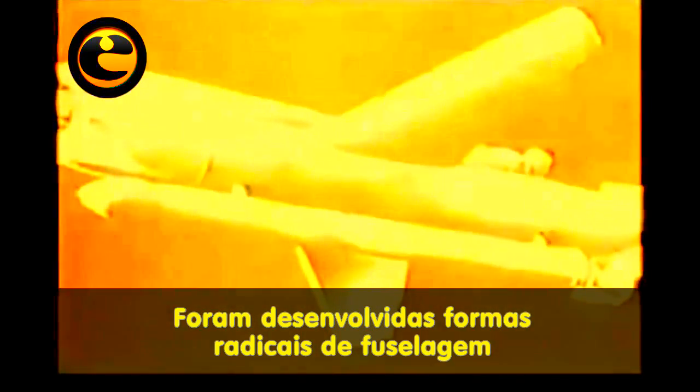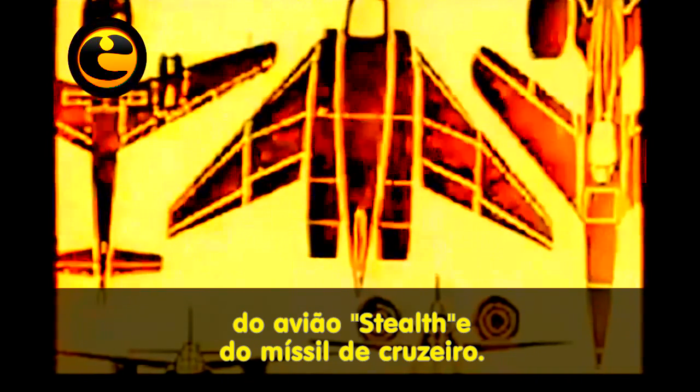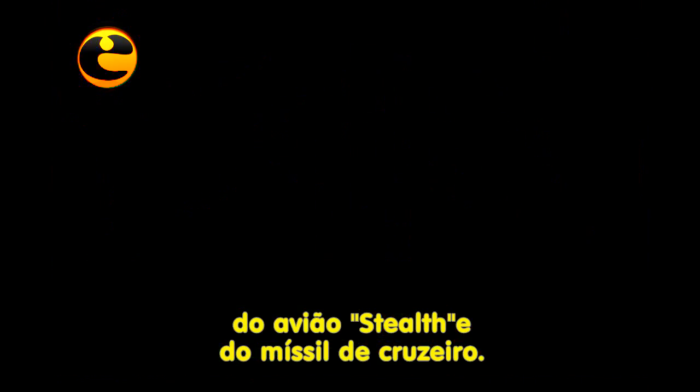The prototype V-7 craft was powered by engines manufactured by BMW. The V-7 used 12 BMW 028 engines, which were powered with helium. Radical fuselage shapes were developed, which would later lead to the emergence of stealth aircraft and the cruise missile.